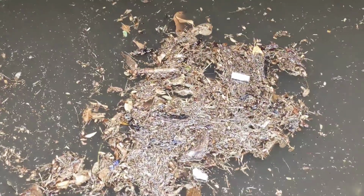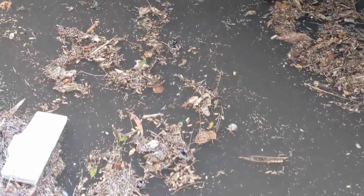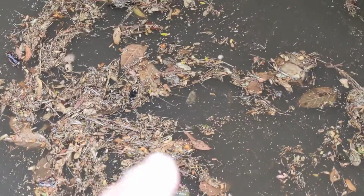There's little pieces of foam you can see that are coming down all along there. There's a bigger piece there. There's a piece of plastic. Here comes another piece of foam, and it's just non-stop. There's little bits of plastic everywhere. Here's another piece of plastic, and it just keeps coming and coming.